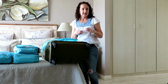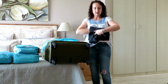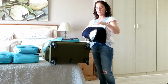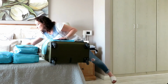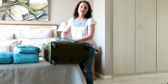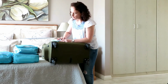Out of the 4 jackets or cardigans that I'm taking, 2 of them are going on the plane with me, so the other 2 I'm just going to fold and put in here. And then I think I'm going to put my PJs in here as well, because there's quite a bit of room. And you don't want to strip the zip of these cubes, so just be careful that you don't overfill them.